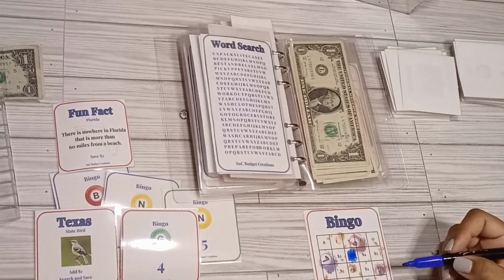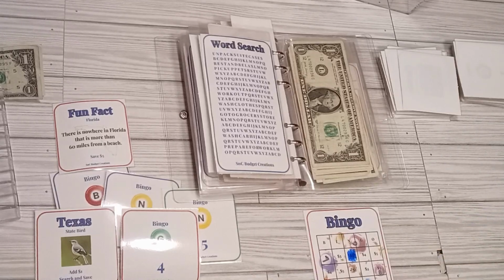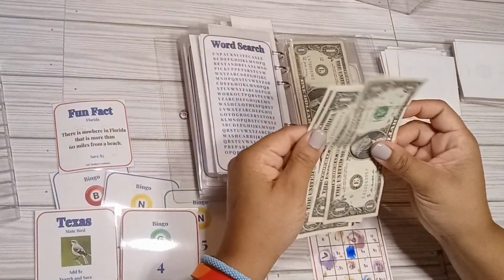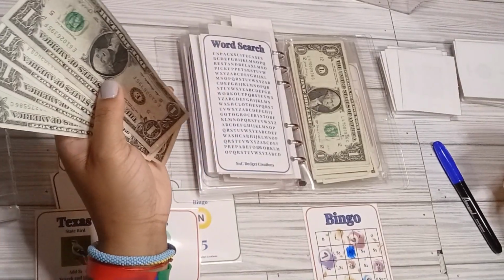How much did I say I had? Y'all, how much money did I say I have? I don't even want to count it. Oh, I already got an hour. Yeah. I mean, I guess it's $1, right? It's just $1.